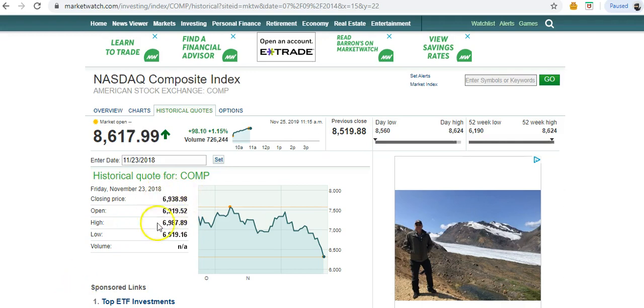Sorry about my voice, but basically it was up 20 points from the open, and you can see the low was basically the opening price, and it hit a high of 69.87. It was a nice trendy day, the open was basically the low, and it went up. It did go up significantly, and then at some point did come down. But it was profitable from the open to the close.